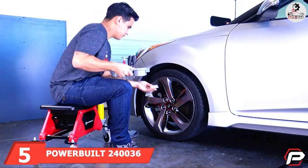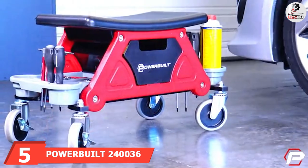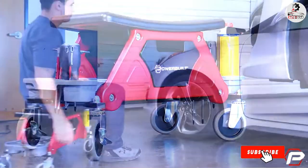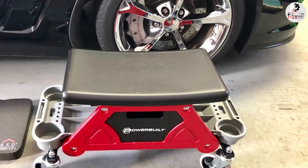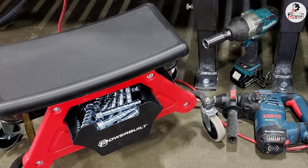The number 5 position is held by the POWERBUILT 240036 Heavy Duty Roller Mechanic Seat. If you're looking for a daily use creeper seat and don't mind shedding a few extra bucks to get one that really offers more than most, you should consider the POWERBUILT 240036. It features an injection molded heavy duty plastic seat measuring 18 inches long and 10 inches wide. A plastic seat may not be as comfortable as a padded one.